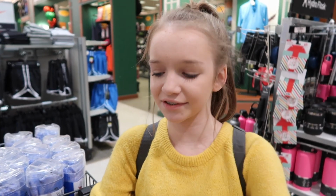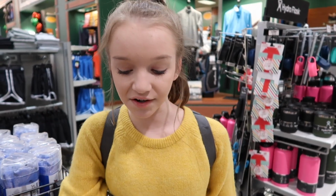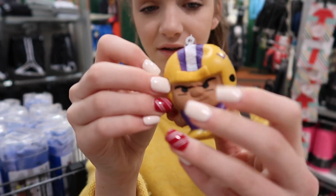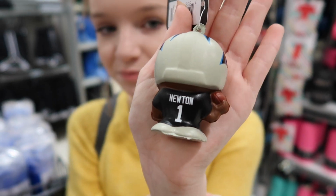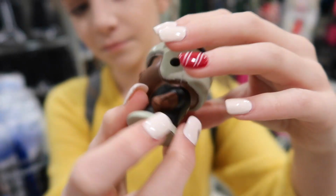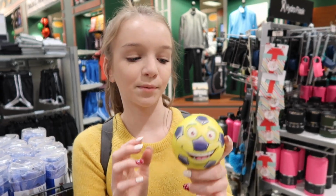Okay, so we had to come to Dick's because my mom had to return something and I did not know we were gonna come here. But while me and my sister and brother were over here playing with like the bouncy balls and just having fun, I found out that they have squishies here and they have them in little football players. They have this one, which is really, really cute. And this one has Newton on the back, which my dad, I think, loves this football player. And then they have a soccer ball squishy.